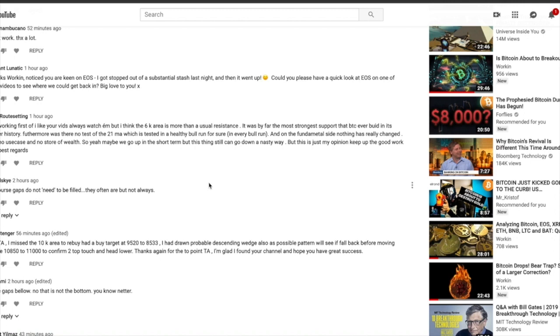But as I discussed earlier, as far as not testing the 6,000 area on the way up, we have respected prior areas of resistance, prior areas of interest on the way up, and especially the most important one right at the 618, between the 618 and the 65 fib level at that 13,800. Back at the peak of the bull market in December of 2017 and January of 2018, we had those two monthly candles peaking out at, I believe, 13,800.